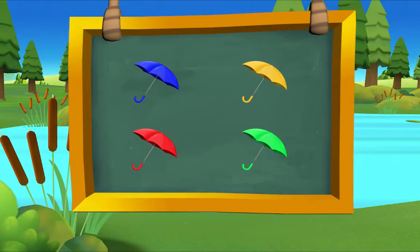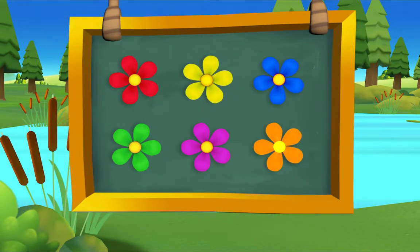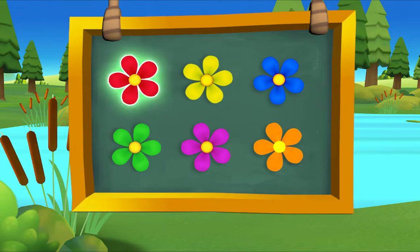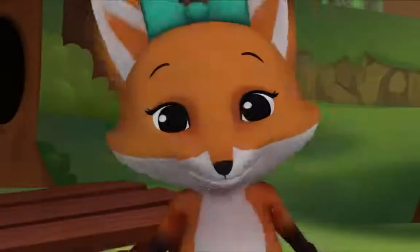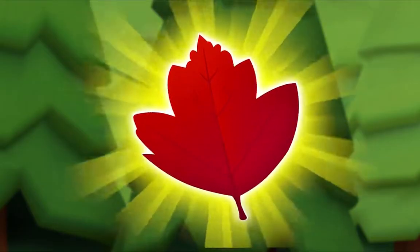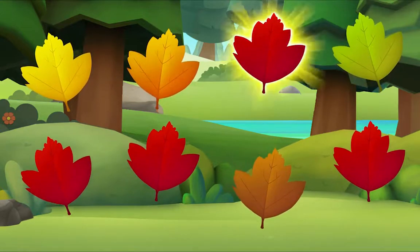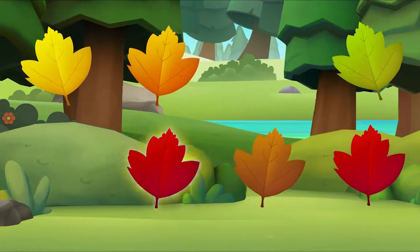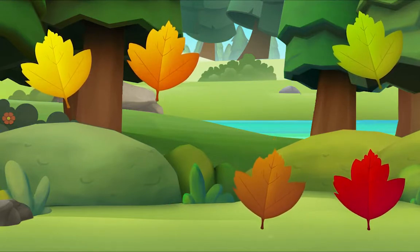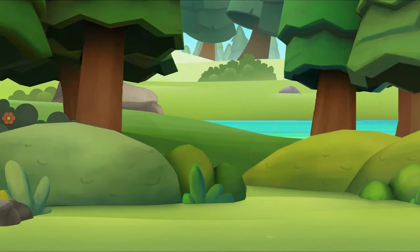Which umbrella is red? There it is! Red umbrella. Which flower is red? There it is! Red flower. Marvelous! I'm crunching leaves, but only red leaves. I see one! Let's look for more. Let's look for one more. Do you see it? There it is! We did it! Yay! See you!